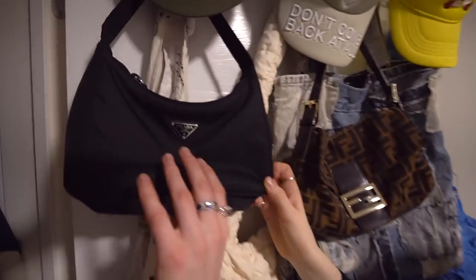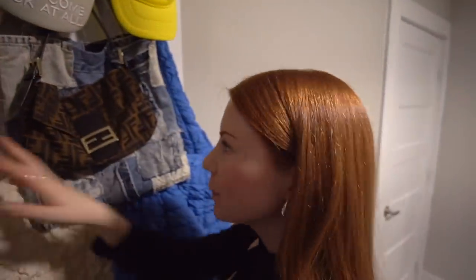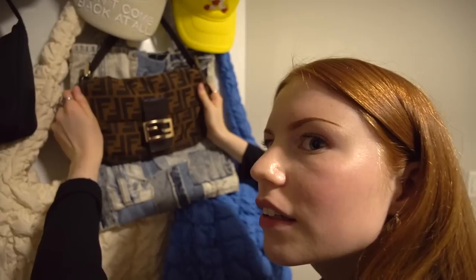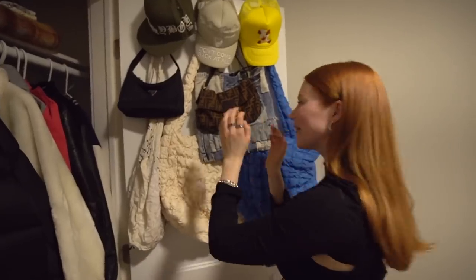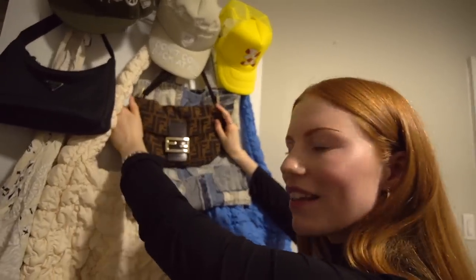Then for my little handbags, I got this classic Prada bag. Kai gave me, shoot them. And then this Fendi. Is this Fendi? Why am I having an actual brain fart? That is Fendi. Okay, yeah, it's Fendi. What just happened? Okay, so this is my Fendi baguette. Ah, that was so weird. Yeah, she's cute. She's very cute. I like her a lot.